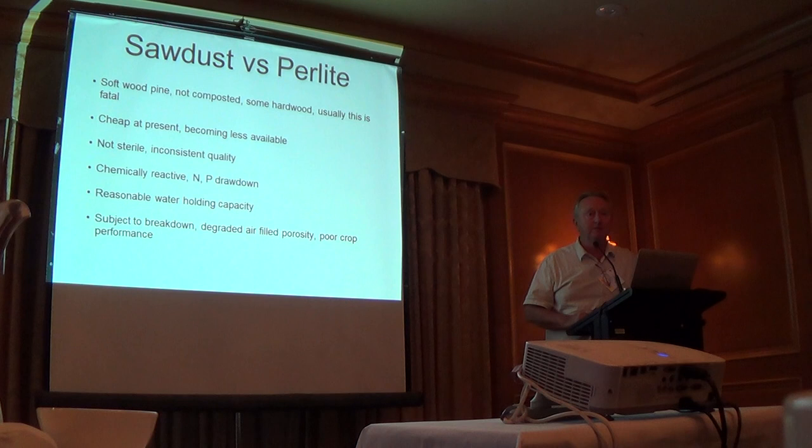Sawdust is becoming less available. There are less and less pine plantations around the place, less and less timber plantations close to Coffs Harbour, and so it's starting to increase in price. It's non-sterile, and the quality is totally inconsistent. There's no granulometry in it, no species similarity, no age similarity. There's no hygiene practiced in the sawmills that actually do the sawing.